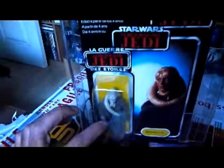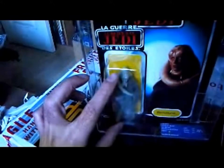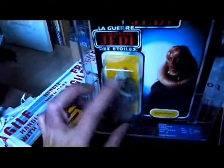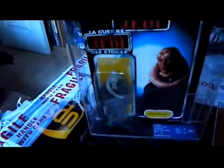Okay, Bib Fortuna, excellent figure. I mean, it probably costs more to get this figure AFA graded, loose, than to get it like this, which is with the card still. Okay, so there you are.